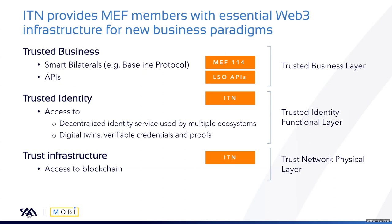So when we look at the trusted business layer, we're thinking of things like what we call trusted bilaterals, smart bilaterals for smart contracts between buyers and sellers, and using our APIs. Tram mentioned earlier the examples of Sitopia and the trusted trip. Again, that would run in the trusted business layer. So this is just the start of what we're doing in MEF to address the needs of the trusted business layer, the standardization that we've developed in MEF 114 and NSO APIs. But for all that to happen at the trusted business layer, we need that essential Web3 infrastructure underneath.